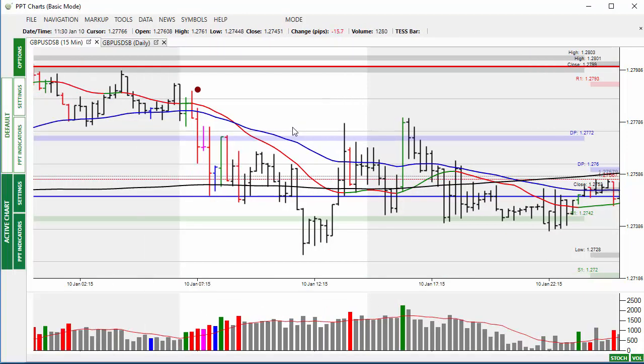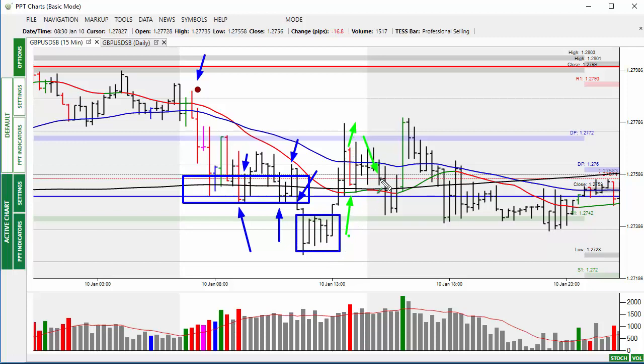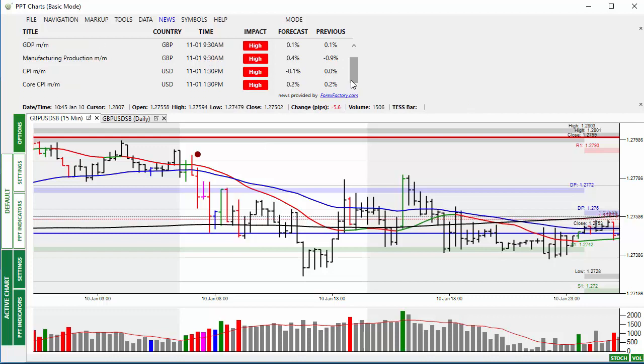On the intraday yesterday, we saw the market move lower, but still range bound. Market trading down to the 200 bar moving average and then oscillated between closing below, closing back above, closing below, and then closing back above, but eventually breaking and then trading sideways before the market then moved back to the upside there. You can see prices moving back up and then retracing, but not a lot to report as far as this market's concerned at the moment, because it's waiting for Tuesday's vote on the May Brexit deal.